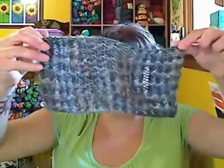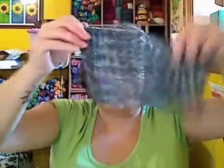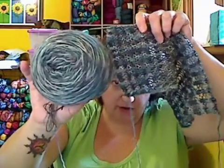Anyway, this is the 1-row lace scarf pattern by Turvid. That is the pattern author's name or designer's name on Ravelry. And I'm using my Fiber Nymph Dye Works Elegance lace base, and this is the A Murder of Crows colorway. That's what it looks like in the pattern or in the project. And here's the ball. So I think it's coming out fairly representative of how it looks in the ball.